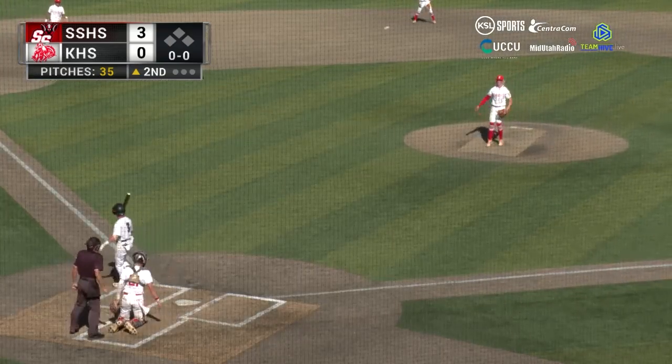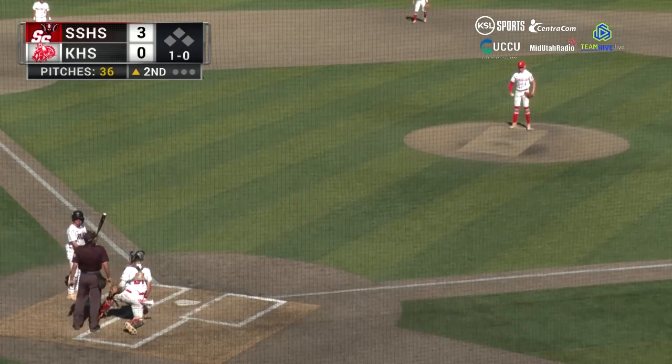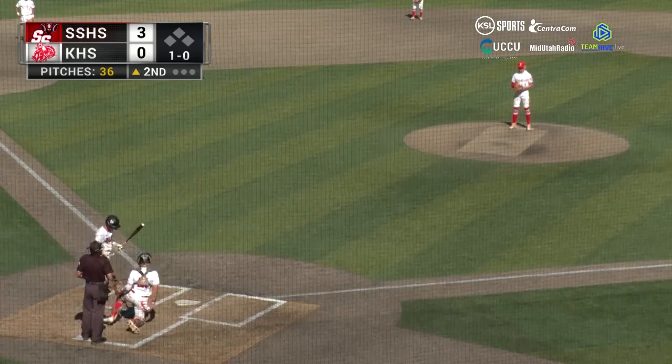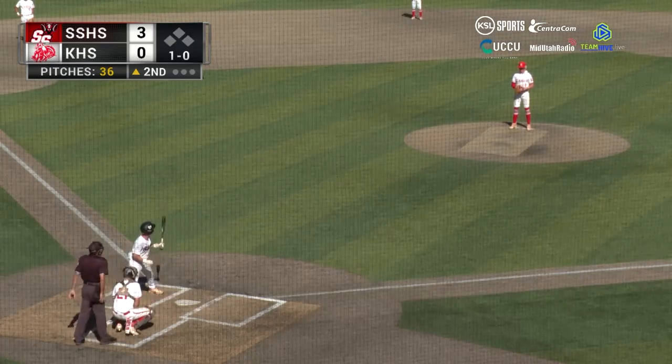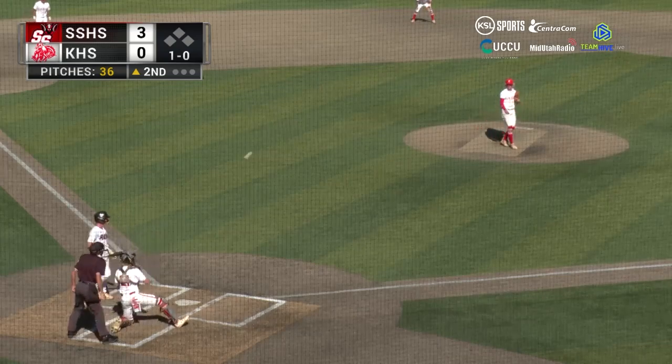First pitch to Blake, misses up, ball 1. Not how you want to start the 2nd inning, first batter you face, fall behind 1-0. Here's the 1-0 pitch out of Glover. Stays up for ball 2 and a 2-0 hitter's count.